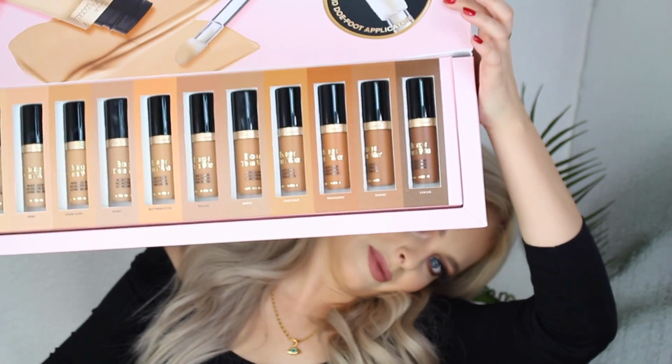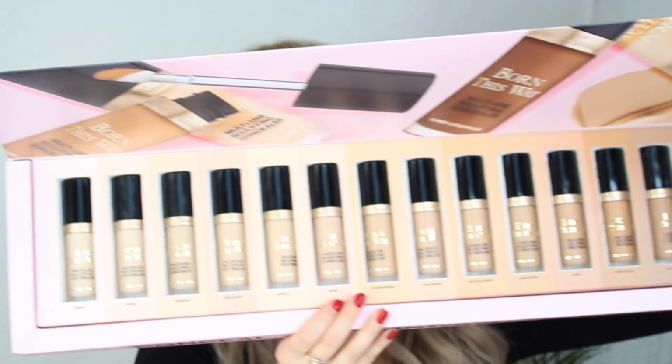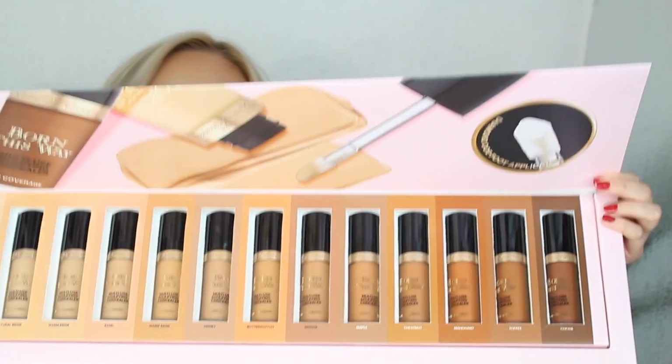Look at all these shades. There are so many shades, guys. I'm so excited, and I'm so thankful to have all the shades. As you guys know, I also work professionally with makeup, so it's amazing that now I get to have these in my kit. I'm so excited to try them out. I'm wearing them right now, and I will show a demo of how I apply them. But let's just take a look at them because they're so beautiful.